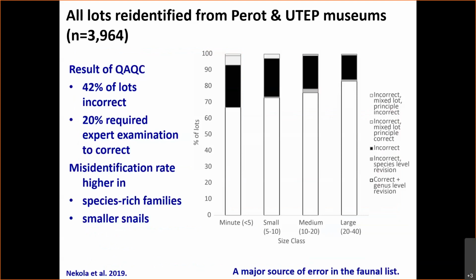Now, what we found from the museum records was pretty troubling. So we re-identified all Texas snail lots from these two museums. And what we found, this graph shows number of lots and then the various size classes, so minute on the left to large on the right. Everything in the bottom is correct with some fiddling. Everything above means it couldn't be corrected unless you actually went and visited the collection. So when we get the museum's database, 42% of their records in their database were wrong.